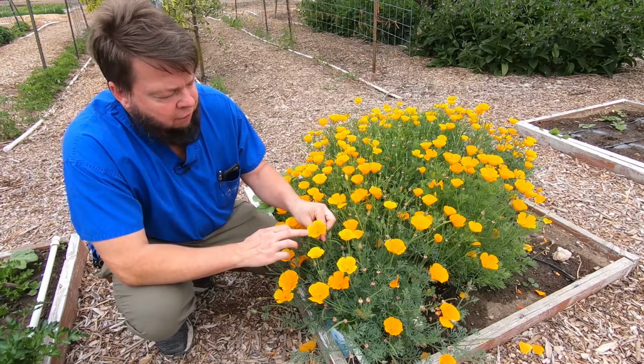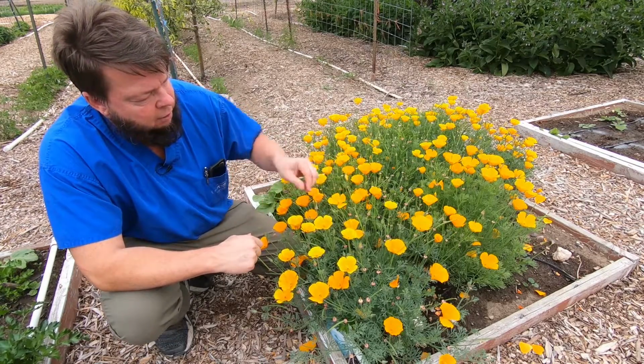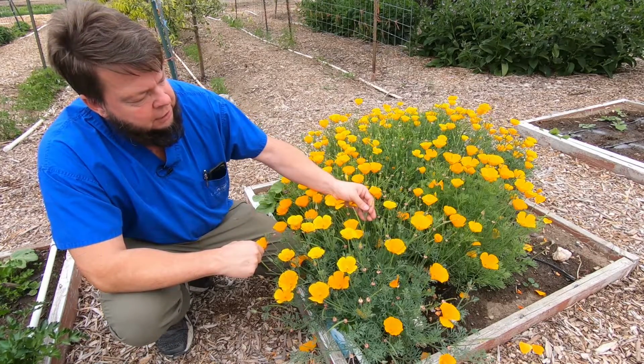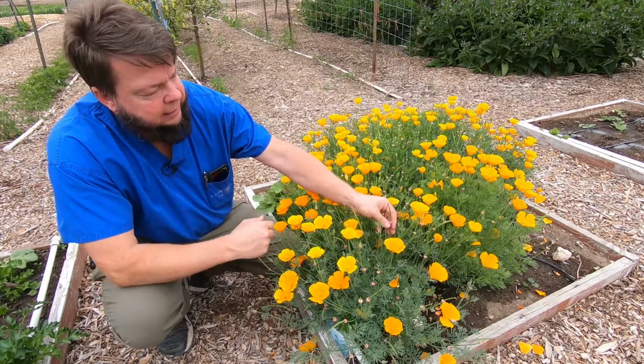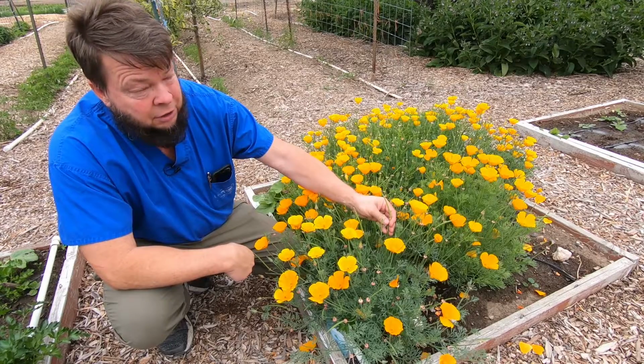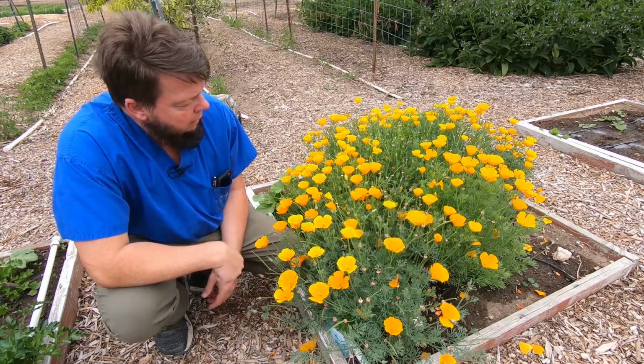So this is the flower. It's got 4 petals, which is typical of the family, and then as the flower petals fall off, you get this little cone-shaped seed pod, which extends and lengthens until you get this long seed pod that looks sort of like a banana.